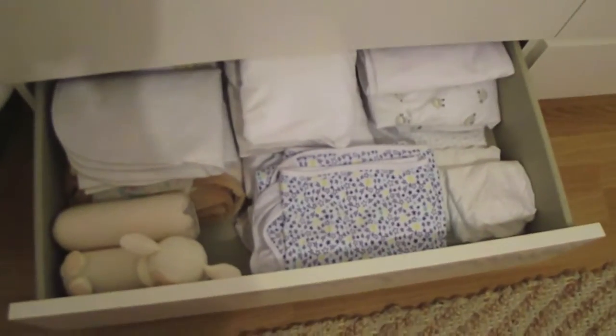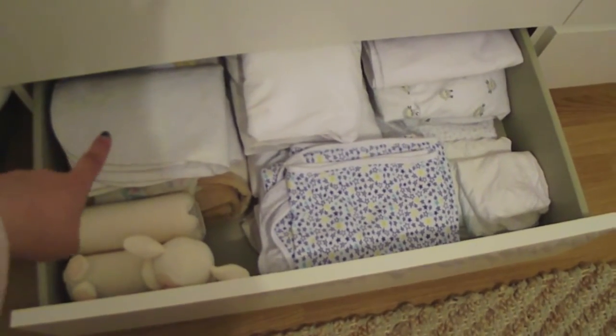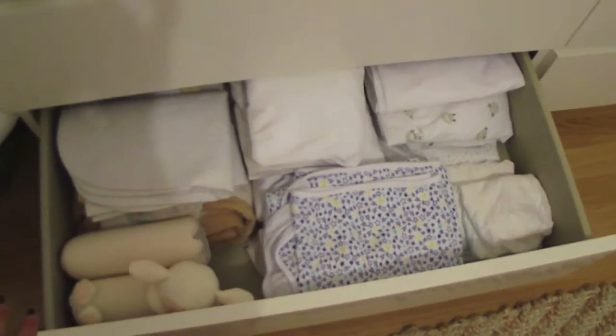And the bottom drawer just has his extra sheets and blankets. And then these are mattress protectors as well. So all your sheets and everything are in here, easy to grab.